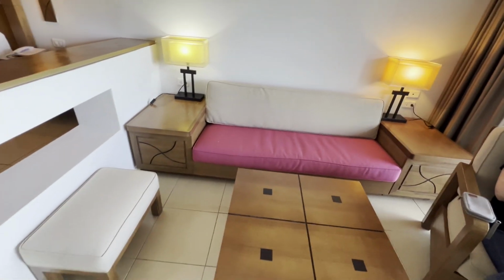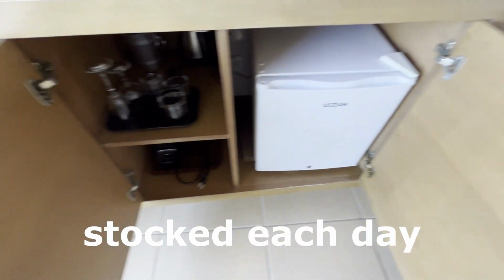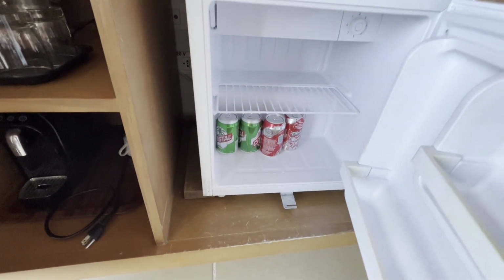It's a little sitting area here. It's a very large room, coffee table. This is the mini bar area in here. You can see some glassware, some coffee, some beers, some kind of pop.